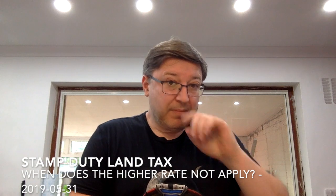Another area that came to my attention through something I was reading this morning was about higher rate stamp duty land tax and whether you can actually avoid it. Now, there is a circumstance where you can avoid higher rate stamp duty land tax, and this is the case. So I'm going to go through the case and how I interpreted the case and what you should be doing if you wish to follow this piece of case law.